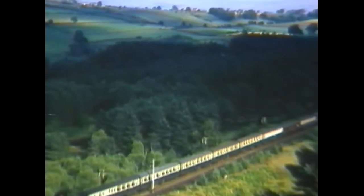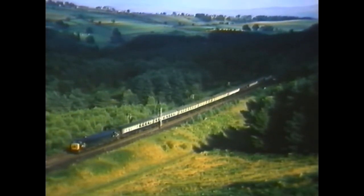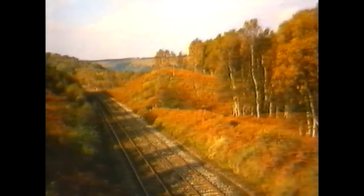Soon afterwards, we enter the beautiful Eden Gorge. Going north is the Thames Clyde Express, which used to link St Pancras with Glasgow St Enoch each day. This view has since been lost in the trees. We also pass through Baron Wood, which can look like this in the autumn.